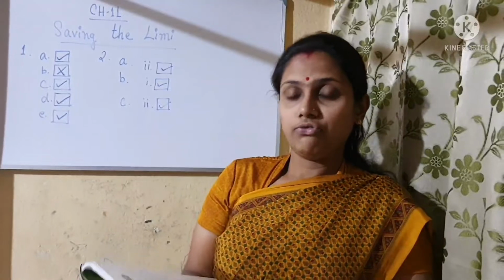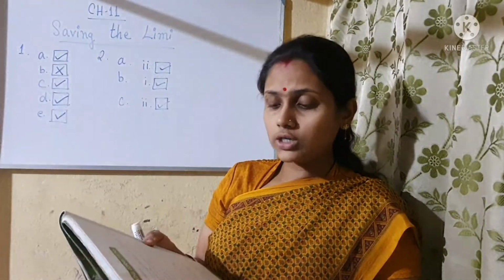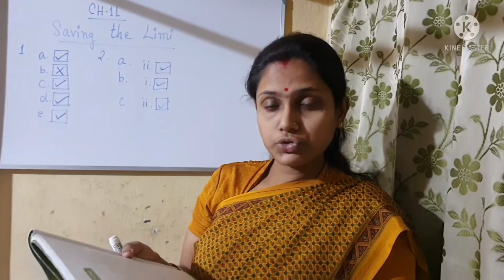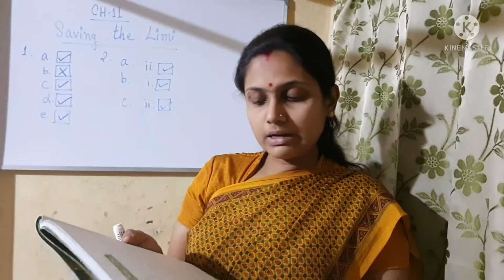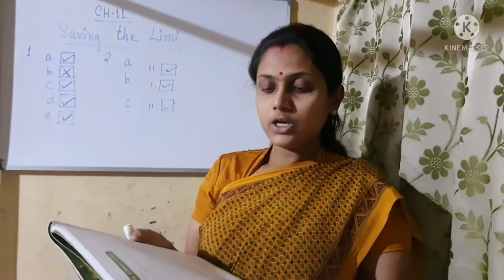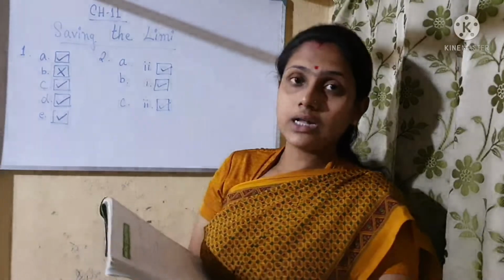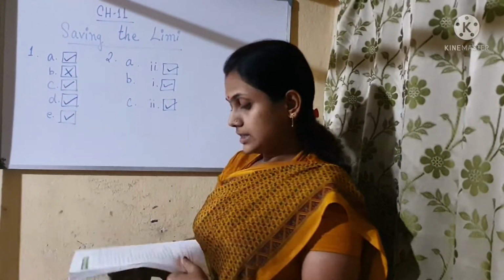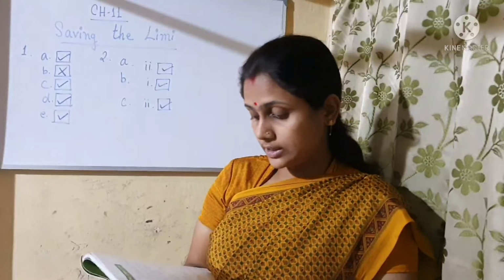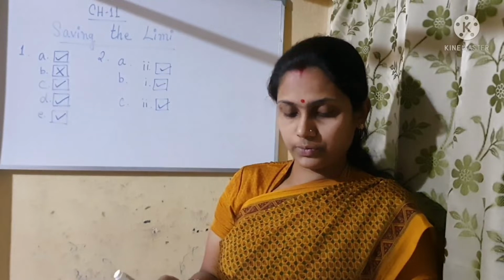And number C. When Daju saw the Lemmy, he, number 1, called grandmother and Kanchi. Number 2, drew its picture in his notebook and noticed where it grew. And number 3, immediately collected some seeds for planting. So, what is the correct answer? That is number 2. C answer is Roman number 2. That is, when Daju saw the Lemmy, he drew its picture in his notebook and noticed where it grew.